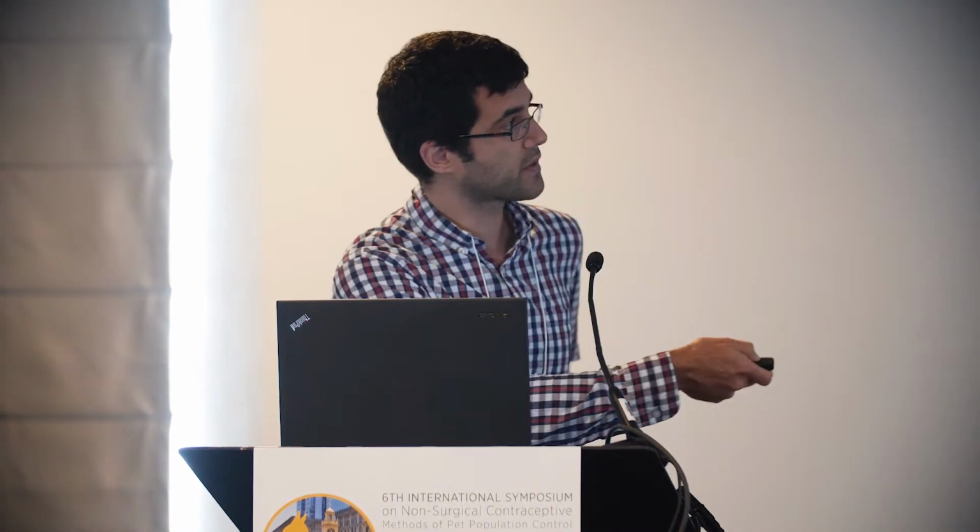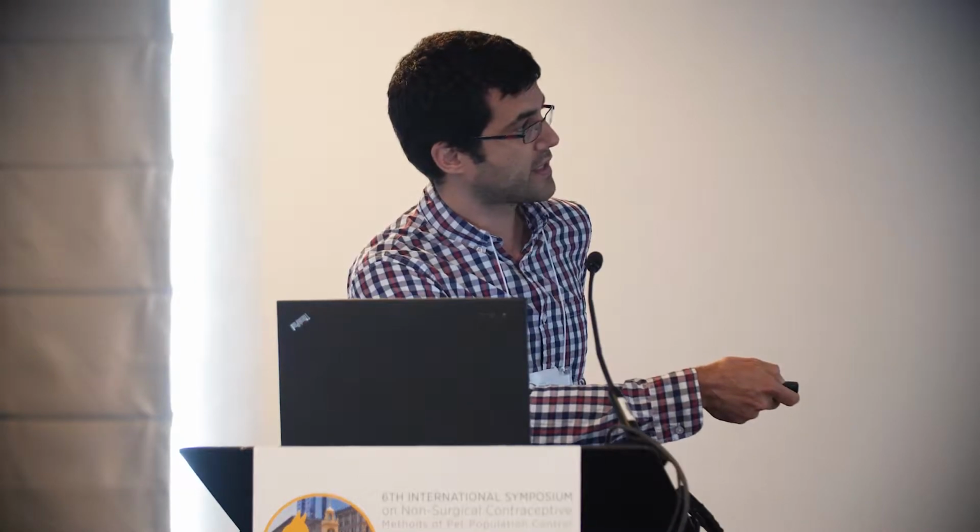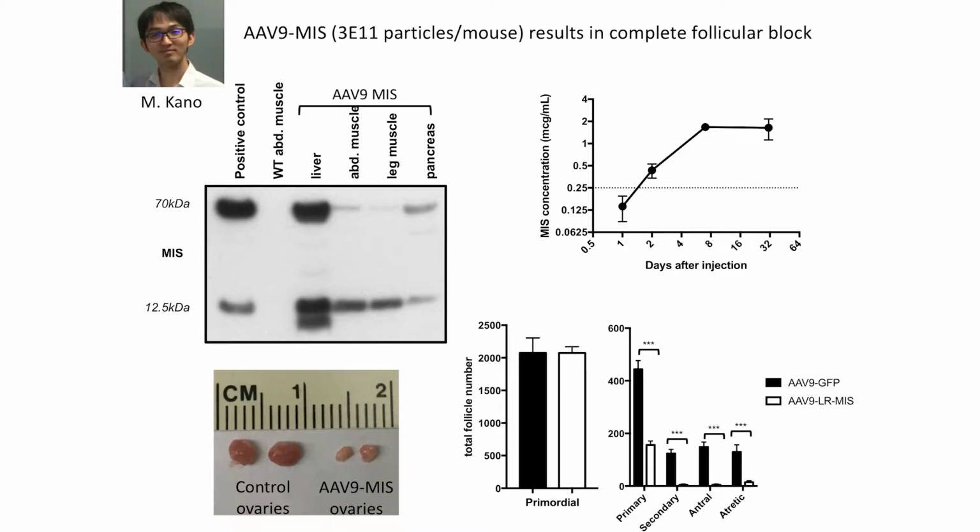So just to give you a little bit of background of how this works, we give the virus here at day 0, and within 24 to 48 hours, the MIS begins to be detectable in the circulation. Essentially, it stays stable. So we've gone up a year or more, and it basically doesn't waver. And the tissues that are infected are essentially muscles, and to a certain extent, a couple of other target organs like the liver end up producing the protein as well.